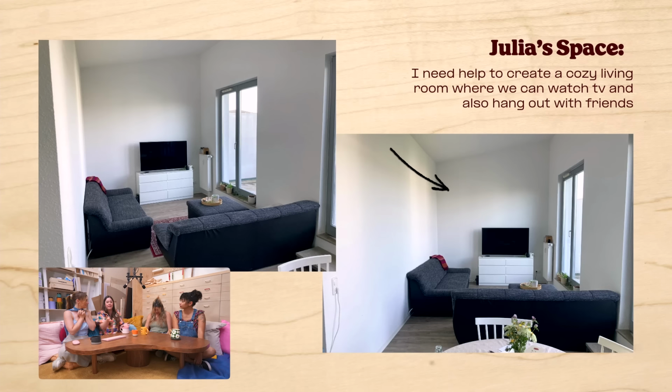Okay, wait, I have a question. What are your thoughts on accent walls recently? Oof, girl. I want to ask you a design question. It sounds like you have thoughts. I have been really not loving accent walls recently.